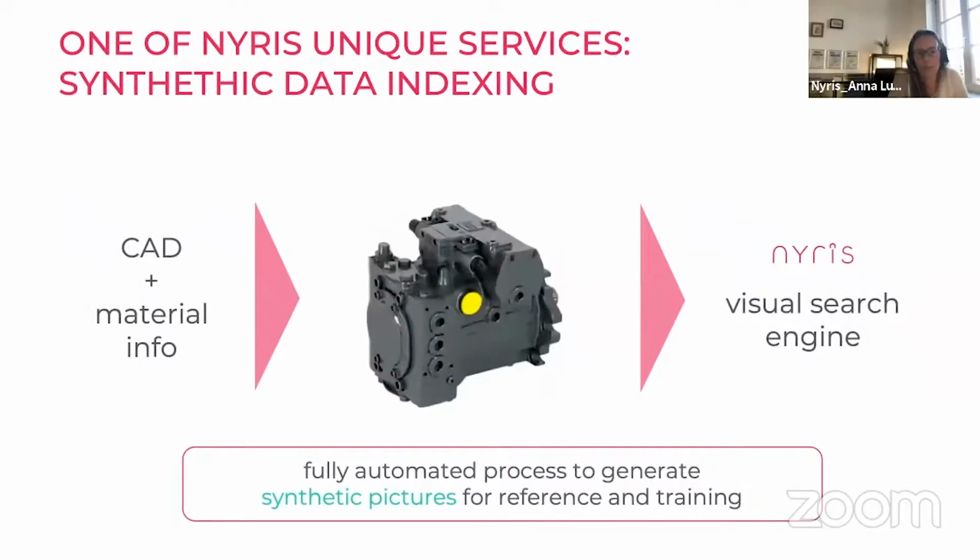So what's special about Nyrus? We very often recognize that a lot of our customers, especially the industrial customers, don't have pictures of the parts. They only have CAD models, but those are most of the time not rendered, and so they lack the optical visual information of these spare parts. Therefore we invented a process where we generate synthetic data that looks pretty much like this one here. That's a fully synthetically generated picture of our spare part. Using that, we can very fast and easily set up an index of even 3 million spare parts without the need to photograph them.